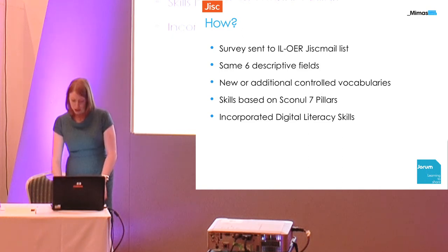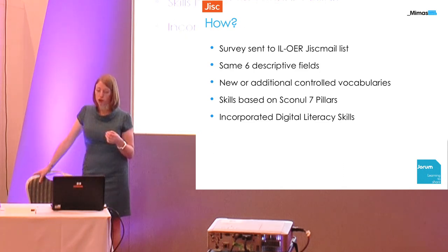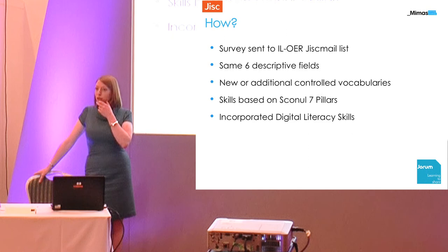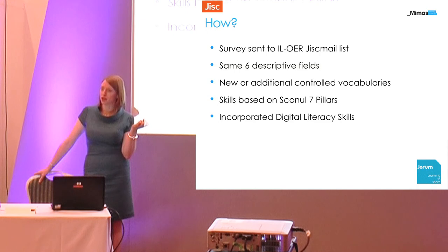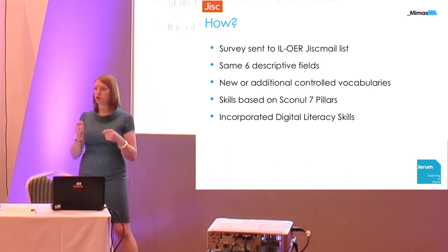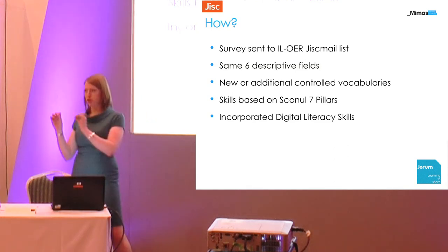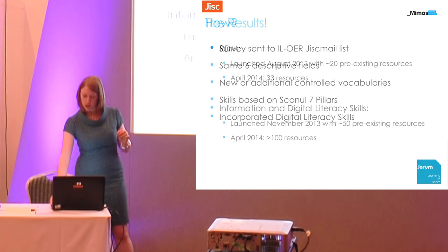So I spent quite an age doing that, and then I put that back to specifically Jane Secker and Nancy Graham of the CoPILOT group, saying, how did these read to you? Because I was never an information literacy librarian in my former life, so I was on the sidelines. And then at the last minute, Jane said, should we incorporate digital literacy skills, or are you going to build another collection for that? And I was like, I don't know if they're going to be big enough to warrant their own collection. So I went back, and luckily there was an equivalent SCONUL seven pillars for digital literacy. So I merged them, and then we ended up with the information and digital literacy skills collection. A bit of a mouthful, but it's useful.